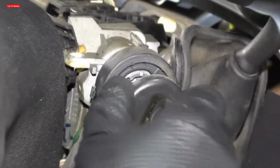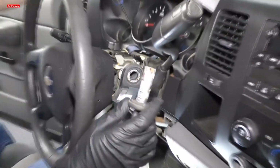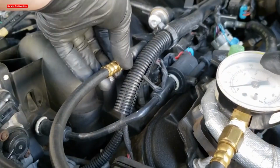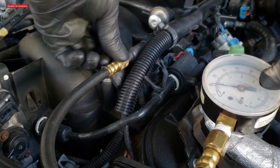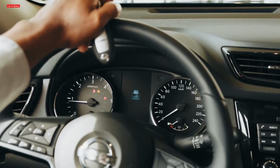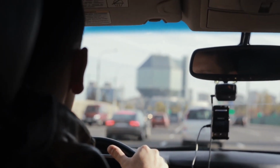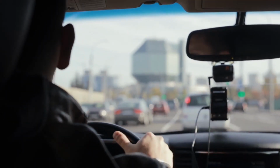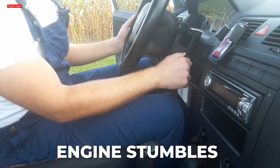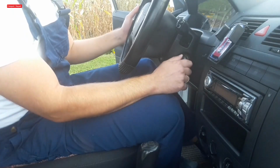Bad ignition switch. The ignition switch sends power to the engine management system. When the internal contacts wear, vibration or a bump in the road momentarily breaks that connection. The engine cuts out instantly, then may restart immediately. The giveaway is that the dashboard lights flicker or go dark at the same moment. While driving slowly in a safe, empty area, gently wiggle the key in the ignition cylinder.